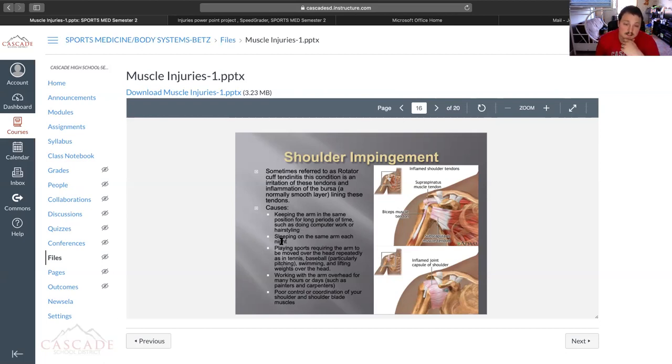So some causes: a very common one is over-the-head position. If I'm a painter and I'm way up here painting a fence, or I'm a hairdresser and I have to hold my shoulder above 90 a lot, those are the most common things. There are some other freak accidents where it can happen. Maybe I just moved my shoulder in a weird position and it pinches. Maybe I sleep on it wrong at night. There's a lot of different ways it can get irritated or pinched.